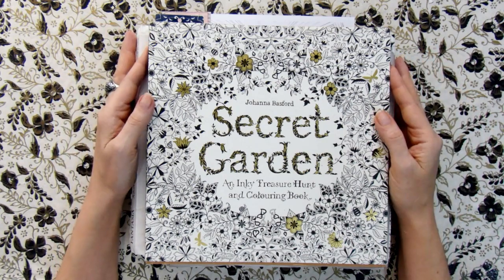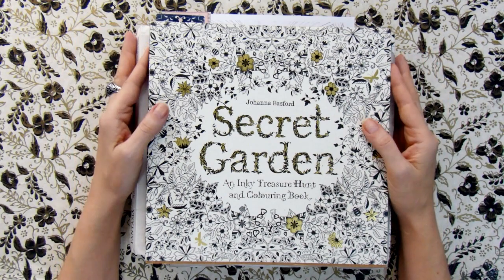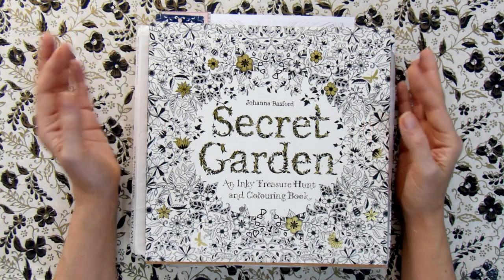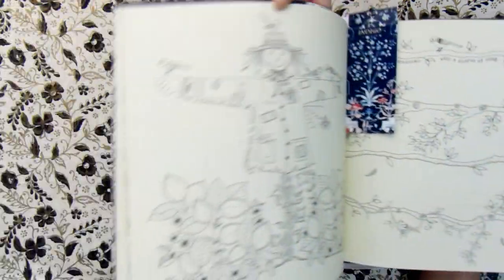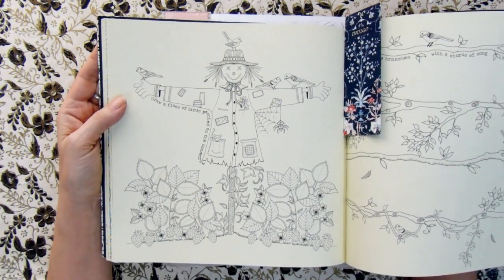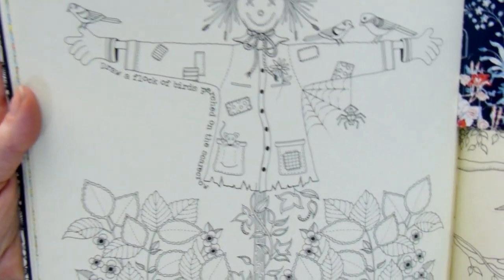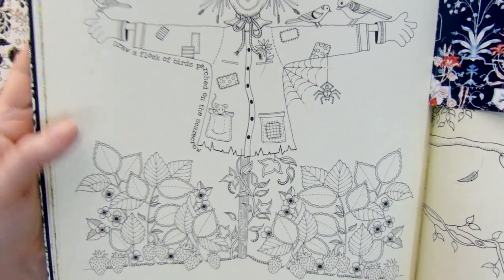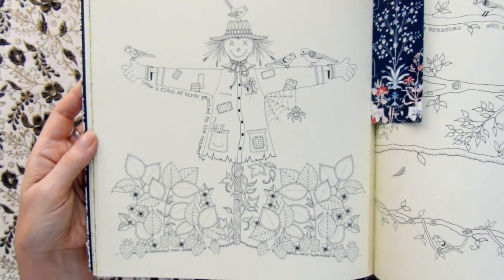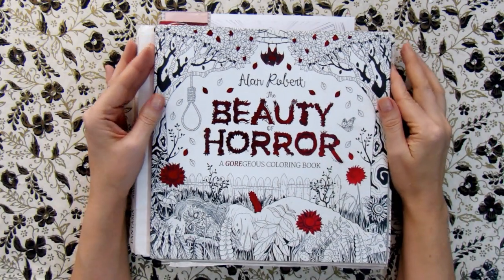The first book, Johanna Basford's Secret Garden. When I looked at this book, I straight away remembered that there might be a scarecrow in it, and indeed here he is. Very cute looking, not a Halloweenish type. I like this one. Some birds and a mouse here, strawberry. Yeah, I like it, very nice picture. Another one is Halloweenish.